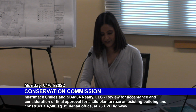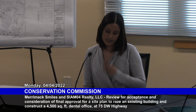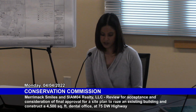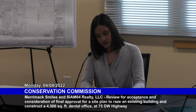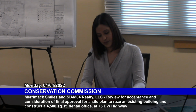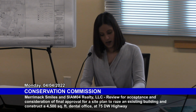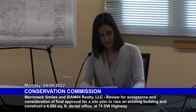So I'm going to start with the project background here. The address of the parcel is 75 Daniel Webster Highway. This is map 2D, lot 28. The site is located in the I-1 and Aquifer Conservation zoning districts. The lot area of the parcel is approximately 1.6 acres and provides 212 feet of frontage along Daniel Webster Highway. There are two existing driveway curb cuts to access the site. Currently, the site is occupied by a restaurant, the Luna Caprice restaurant, and the building is surrounded by pavement area. Additionally, there's a gravel parking area to the rear of the restaurant, which provides storage for tractor trailers.